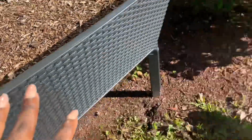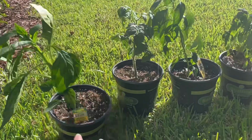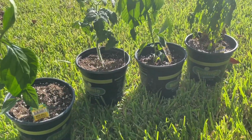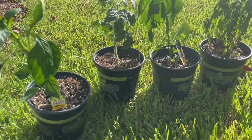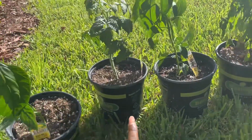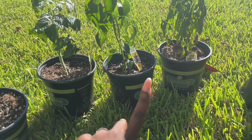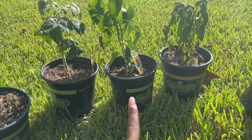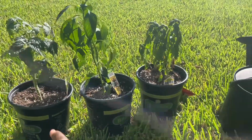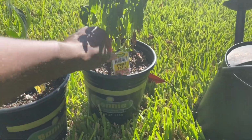So what I did was I went ahead and purchased some already sprouted vegetables, pretty much the same thing that I was planning on planting. This is red bell pepper, and then we have the cherry tomato plant. This is a poblano pepper, which we actually meant to get a green bell pepper, so that was a mistake on our end, but we're gonna go ahead and plant it anyway. And then that is a basil there.